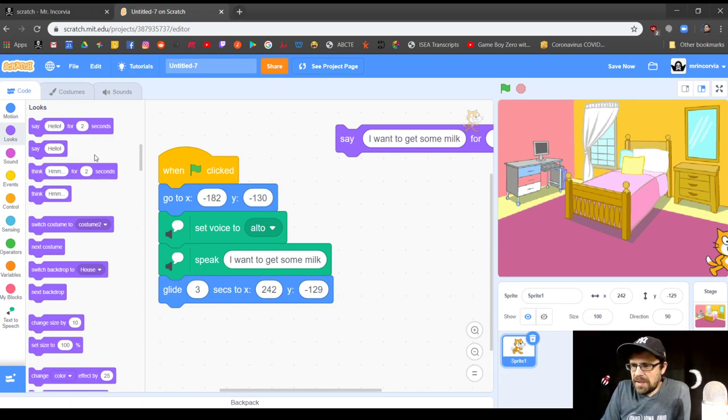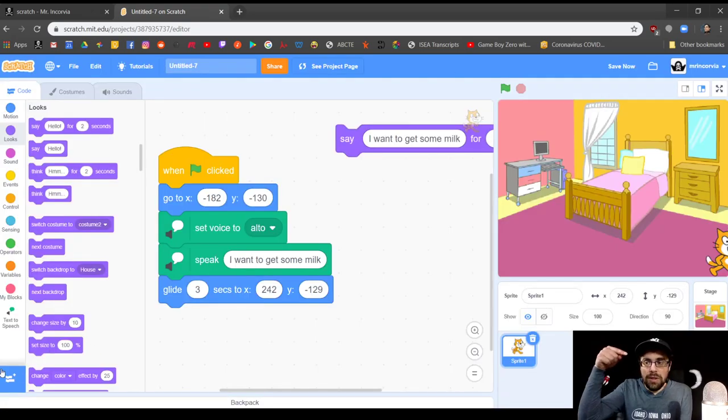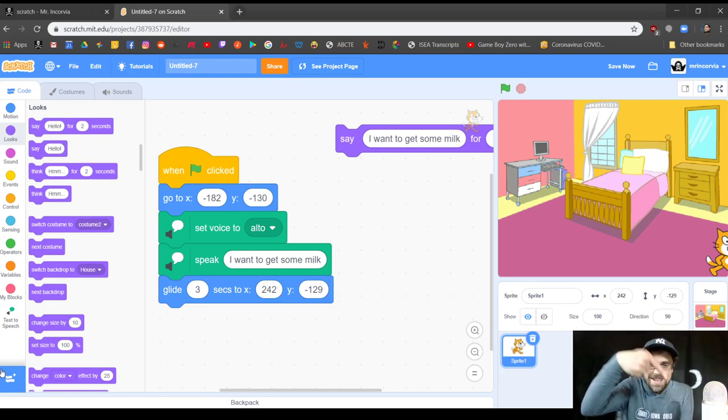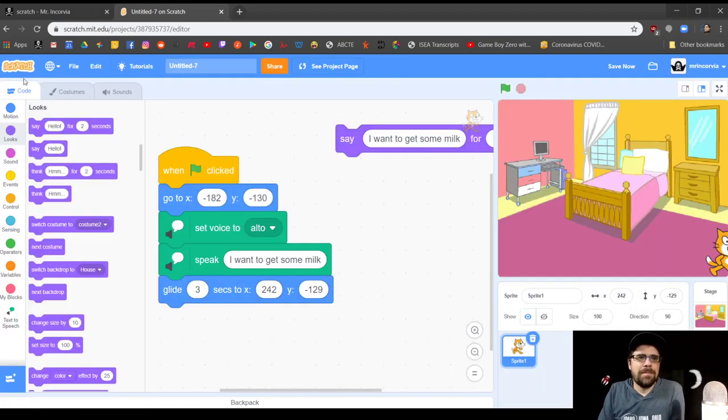Where is the voice command? Okay, so where is it? Down here on the lower left, there are these little blocks. These are the add-ons. So take a look again. It's in the lower left, it says add extension right down here. Click that add extension blue button, and then there's the text to speech right there. Okay?